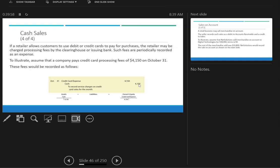If a retailer allows customers to use debit cards to pay for purchases, oftentimes they're charged a processing fee. Fees are periodically recorded as an expense, like a bank fee, or in this case, we debit credit card expense and credit the cash.